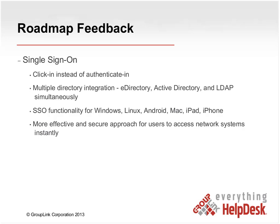And again, as we're discussing these different items, if you have more feedback that you'd like to provide besides the polling questions that we've asked, do not hesitate to contact us. Send us an email. You can actually submit a ticket in the system that can be enhancement requests. We love to get those. All of this information is vital to us in mapping out what we're going to do with the product.